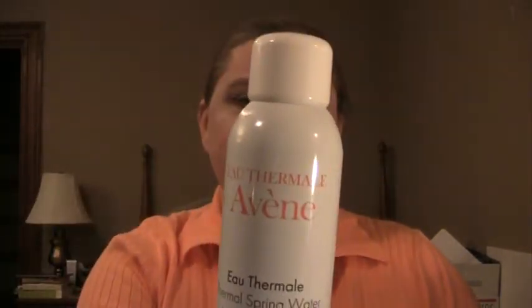So, I'm here to share some light on my winter favorites for January 2015. Slate would agree that every girl needs a little refresher. This is the source water from Avene. I'm not sure, I think it's Avene.